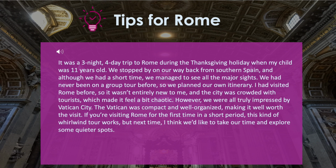We stopped by on our way back from southern Spain, and although we had a short time, we managed to see all the major sites. We had never been on a group tour before, so we planned our own itinerary. I had visited Rome before, so it wasn't entirely new to me, and the city was crowded with tourists, which made it feel a bit chaotic.